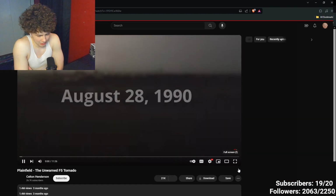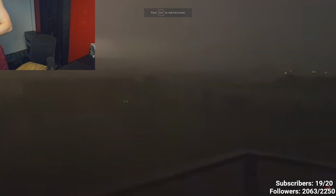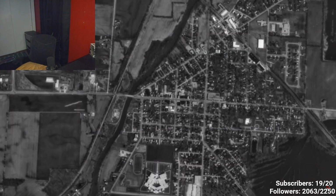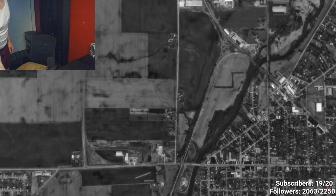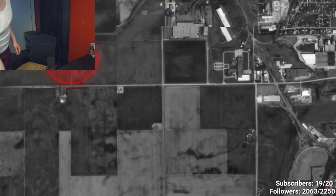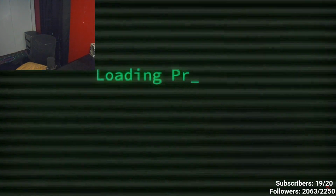Wait, this one looks interesting. August 28th, 1990. The sky grows dark over the small town of Plainfield, Illinois, while thousands of residents carry on with their daily activities, completely unaware that just to their northwest, one of the worst tornadoes in U.S. history is racing directly towards them.